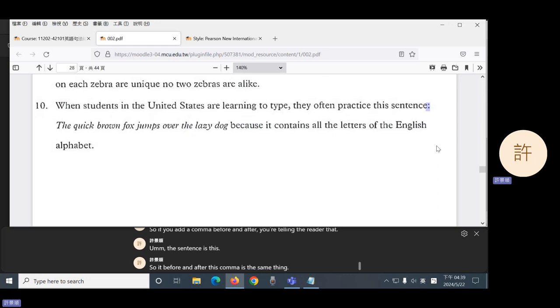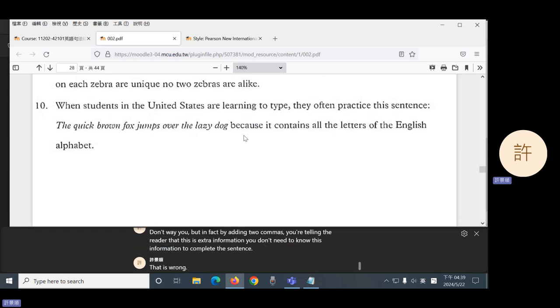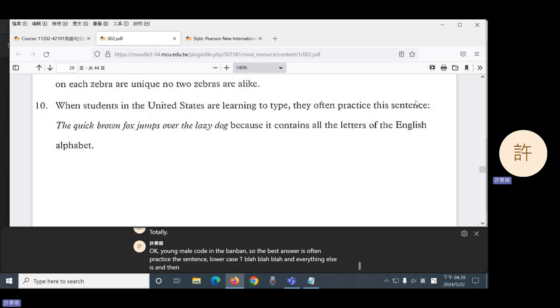It's an appositive comma, 同位语. But in fact, by adding two commas, you're telling the reader that this is extra information. You don't need to know this information to complete the sentence. That is wrong. You do need this information. So the best answer is to not use any punctuation. You can do an appositive without commas. 同位语可以用没有逗点的版本. So the best answer is often practice the sentence lowercase t, blah, blah, blah, and everything else is, and then take out the colon and everything else remains the same.